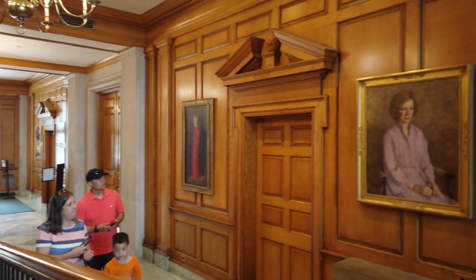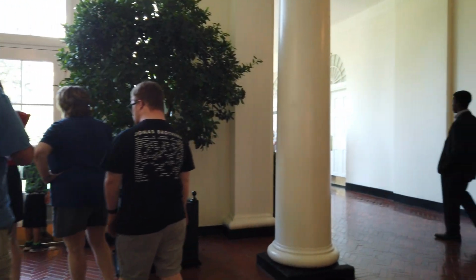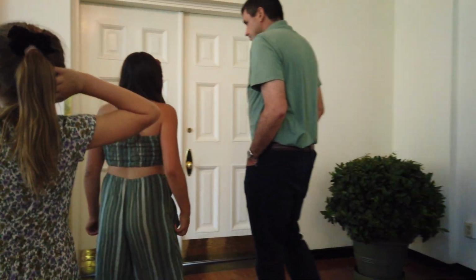If you are from out of town, you may be quite surprised that the size of the White House is quite small. It only sits on about 18 acres. And there's a lot of green space surrounding the White House. And the most popular is going to be the Rose Garden.